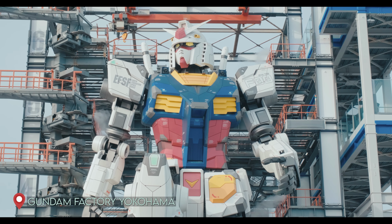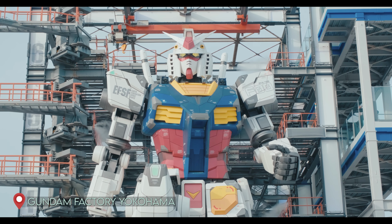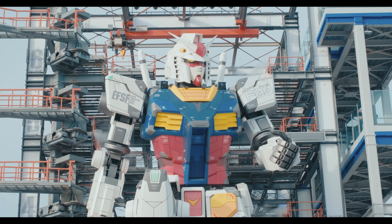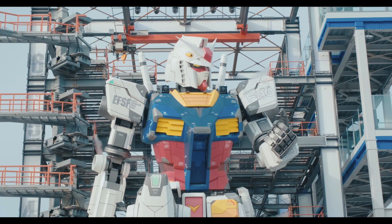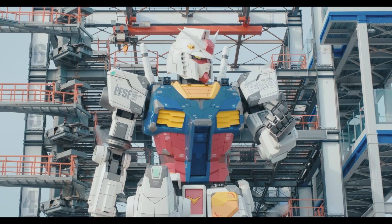This is the Gundam Factory Yokohama. Opened in late 2020, this engineering marvel was built to celebrate the 40th anniversary of Gundam. It is, without a doubt, one of the coolest places I've ever been to, and I highly, highly suggest you see it before they close.